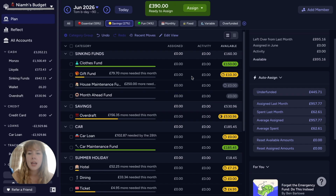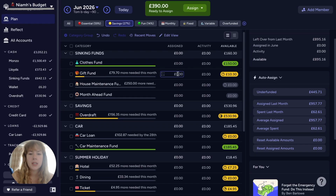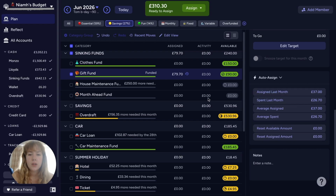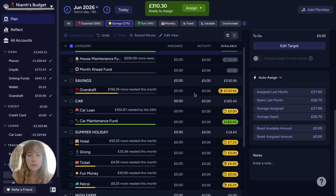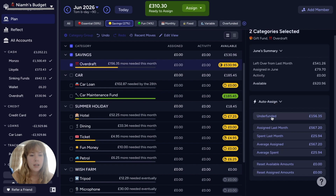Silly me. Okay, so there are some things I have to fund. For example, my boyfriend's birthday is this month, so I'm going to give myself $90 for that, for gifts, and then I need to fund my overdraft. I have to pay back my overdraft by August, otherwise it starts charging me interest.